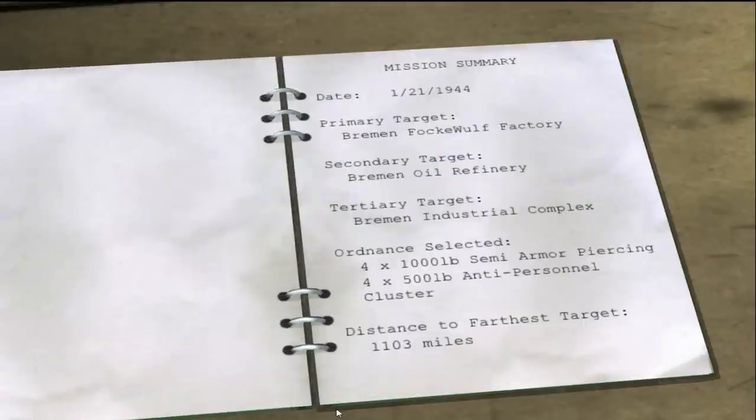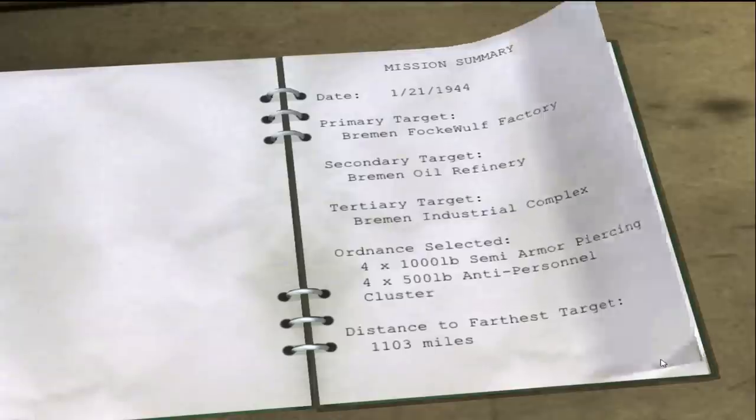Okay, here we go. January the 21st, 1944, the Bremen Focke-Wulf factory. I think this is our third attempt at trying to hit it. The weather has always been a nightmare going to Bremen. So, the secondary target is an oil refinery, and the tertiary is an industrial complex. We will be carrying 4x1,000 pound semi-armor piercing and 4x500 pound anti-personnel clusters. Distance to farthest target is 1,103 miles. Fighter escorts: we will have one squadron of P-38s and one squadron of P-47s.